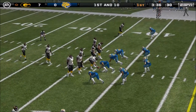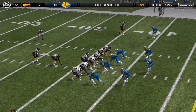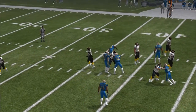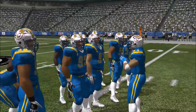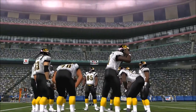Carter in the backfield. A little misdirection. He's brought down behind the line for a short loss. We're trying to find some room in the middle, but there was no place to go. He brought some extra guys up on the run blitz. They got penetration, and they shut the play down.